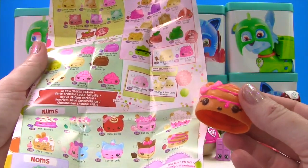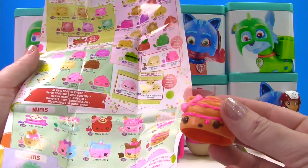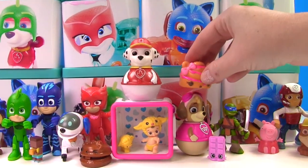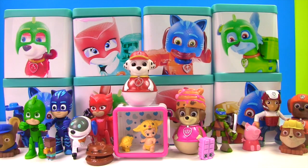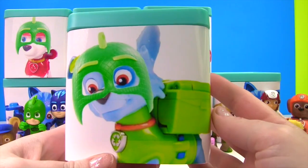Check it out, guys. We got a special edition Nom. This one is Ricky Roll, like a sticky roll. Who wants to wear this as a hat? Maybe Sky does. That's a pretty cute little hat, Sky. Last but not least, we have Rocco. It's Rocky, dressed as Get-Go.